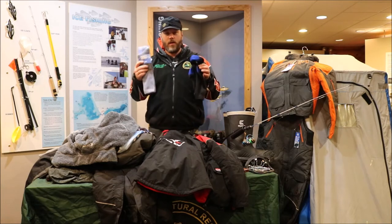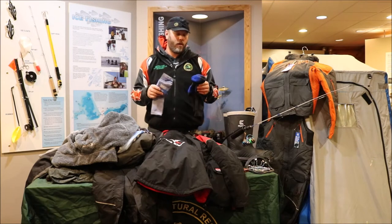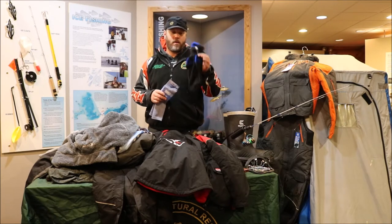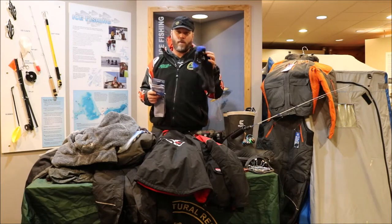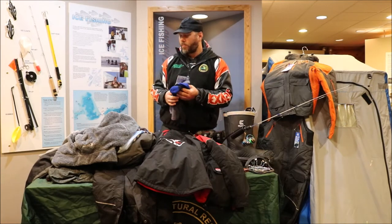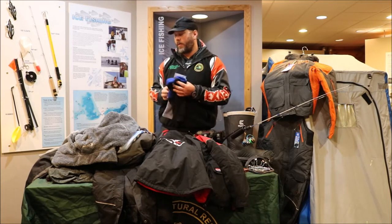So these go on first, and these are going to draw the moisture away from your feet to keep them dry. These are wool socks that I wear over top of these. These are going to keep my feet nice and toasty. So this is going to be my base layer and my warm layer for my feet.